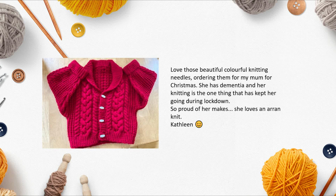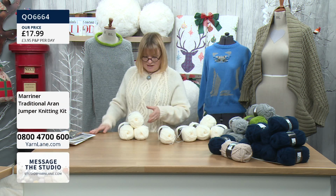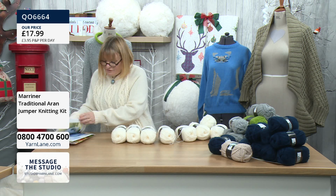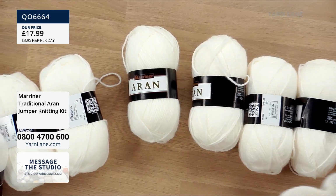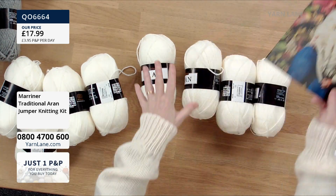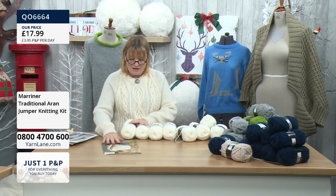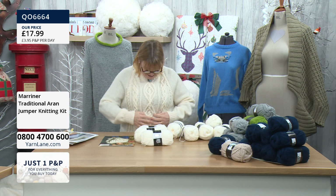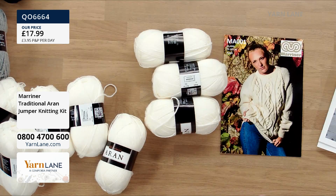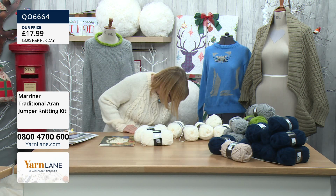So proud of her makes. She loves the Aran knit. Yes, well, the Aran knit's gorgeous, isn't it? Which is why I'm wearing it. So, for the Aran jumper, obviously this is knitted using Aran weight wool. We've only got it available in one colourway, because you can knit Aran jumpers in many, many colourways, but this is the traditional one. It is just really warm, and I really struggle a bit with things being slightly itchy, but this is warm and cosy and lovely. And it's extra long, because a lot of these extra long sweaters are really in at the moment.